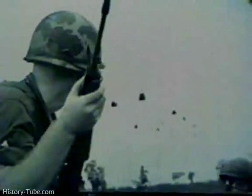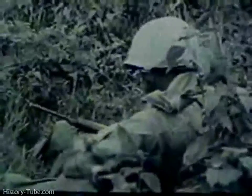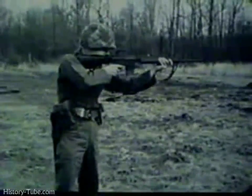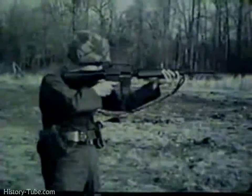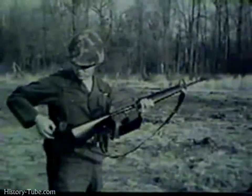A new rifle has been issued to special forces, airborne and air mobile troops of the Army, and to other military forces of the United States. This new rifle is designated the XM16E1. The XM16E1 is a 5.56 millimeter or caliber .223 shoulder weapon. It is magazine-fed, gas-operated, and air-cooled.